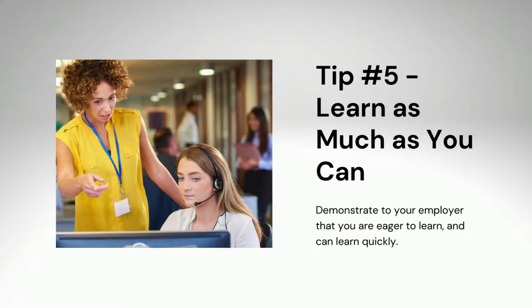Number 5, learn as much as you can. You want to demonstrate to leadership that you're eager to learn and can learn quickly. Even if there is a task that may be a little out of your scope, or not all that related to your position, but something that may be needed to be done. Sometimes with cross training, they have you doing other departments or helping sell, cross selling for other departments.